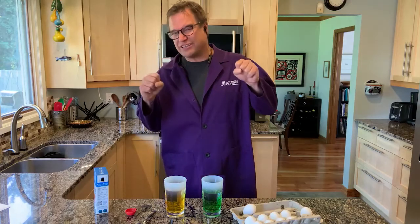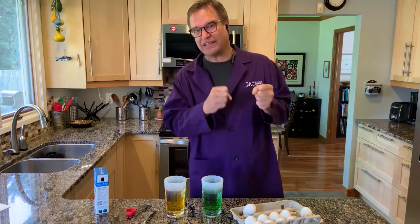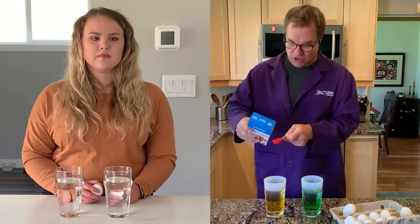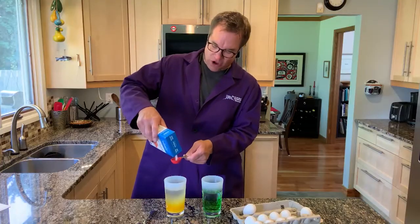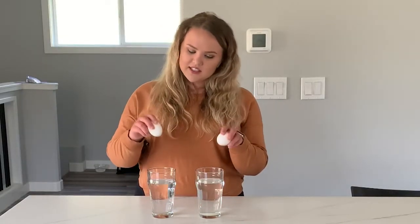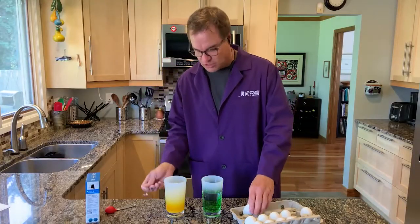Cool thing about water is there are different types of water. There's fresh water and there's salt water, and they behave a little bit differently when it comes to buoyancy. I'm going to add salt to my second glass, and I'm making the ocean here. I'm making the Dead Sea, Great Salt Lake. I was going to say, so the glasses are the sea and the eggs are the people. Yeah, exactly. So I now have fresh water and I have salty water.